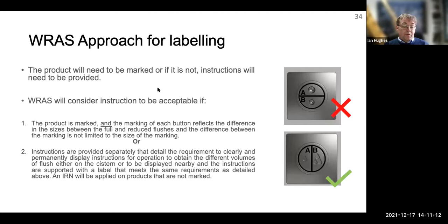So the way RAS are going to tackle this moving forwards is it's not going to be that we don't grant approvals, but we're going to be more explicit in explaining our understanding of the flushes, and that will probably relate to some IRNs that we apply to the product, so installation requirement notes. So where the marking exists, if it is marked in such a way that there is a distinction between one button and the other based on the number of marks that are on the button, we would see that as being a label that's easy to understand if it's fixed on the button. If it's purely the difference in size of the marking that's on the button, we wouldn't recognize that as being good instructions by itself, and some additional information is going to be required.